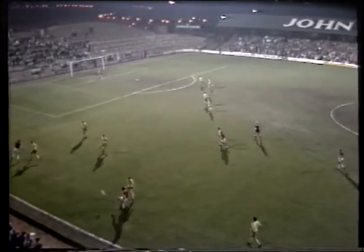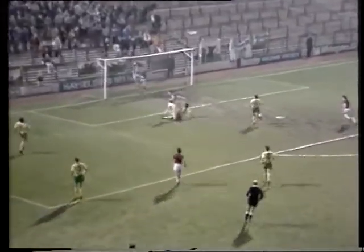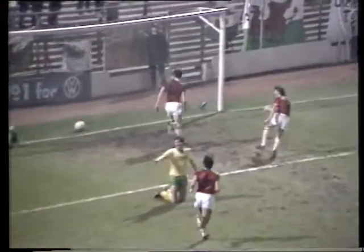Gray finds Clark down the left. Clark's cross is absolutely perfect for this finish by Roger Wilde, a gem of a goal. And don't worry, Roger, it definitely is in.